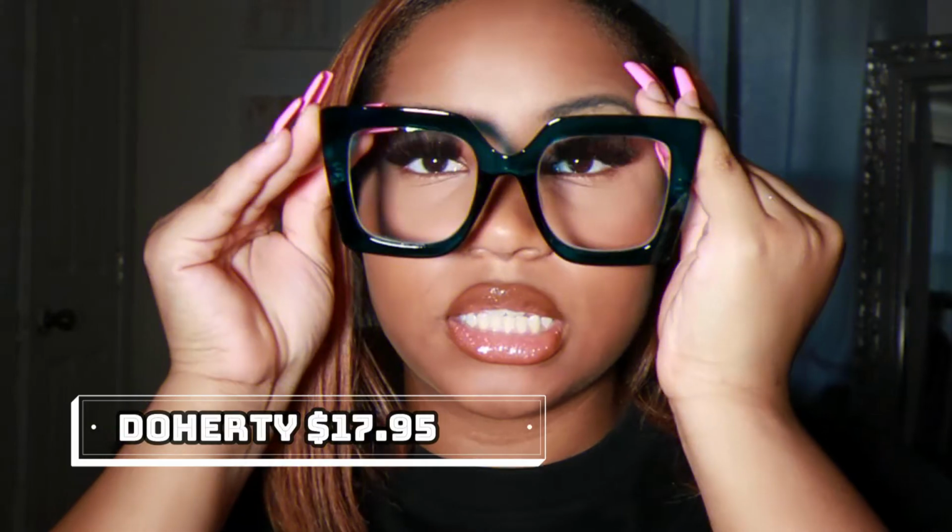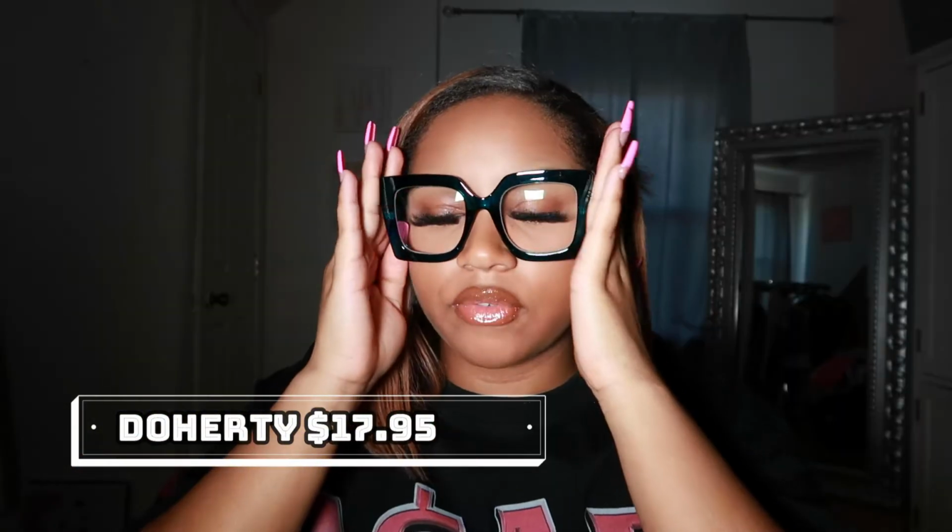Alright, y'all, moving on. I have these emerald bluish greenish glasses, and this is what they look like on. They have great gold detailing on the side. They are so cute. I love oversized glasses, as you can tell. These are just adorable. Definitely go check them out.